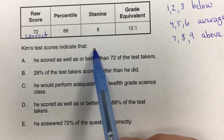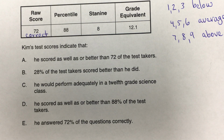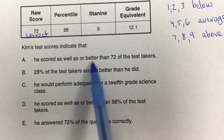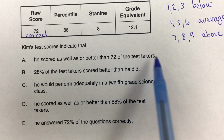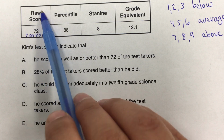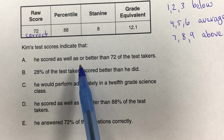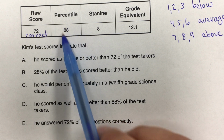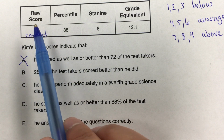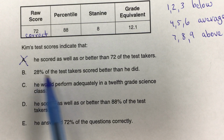Kim's test scores indicate that, and we're gonna go over each one of these ones. So it says, Kim's test scores indicate that he scored as well as or better than 72 of the test takers. No, that's related to percentiles, not the raw score, okay? Percentile, that's saying he scored as well as or better than the 88%. So no, not 72. That's just telling me that 72 of the answers were correct. We don't know out of how many.